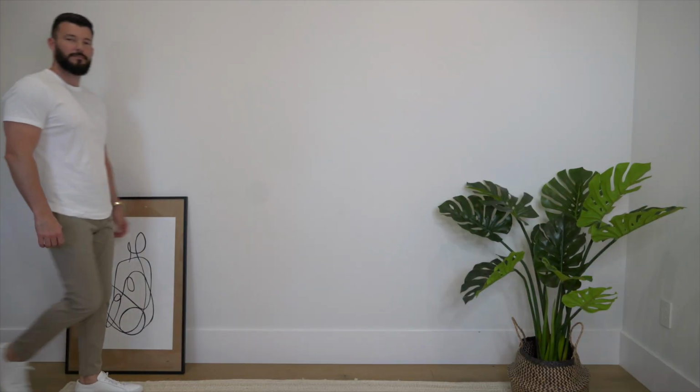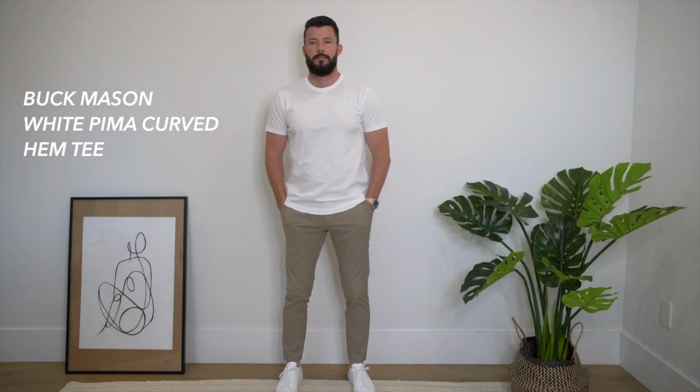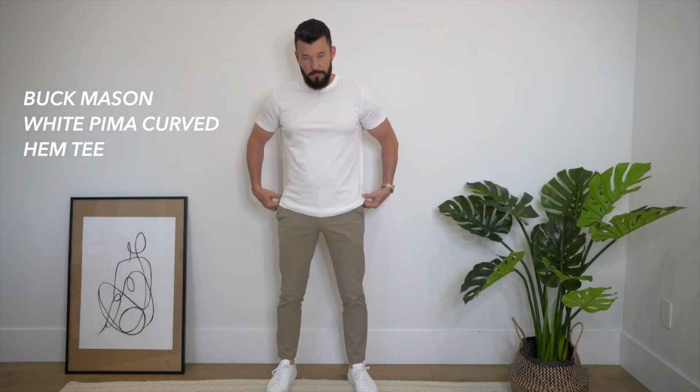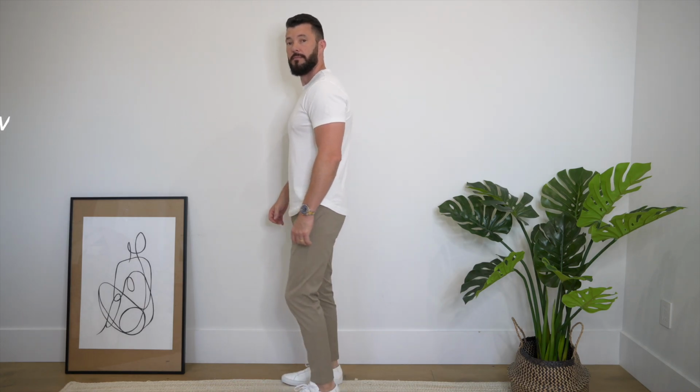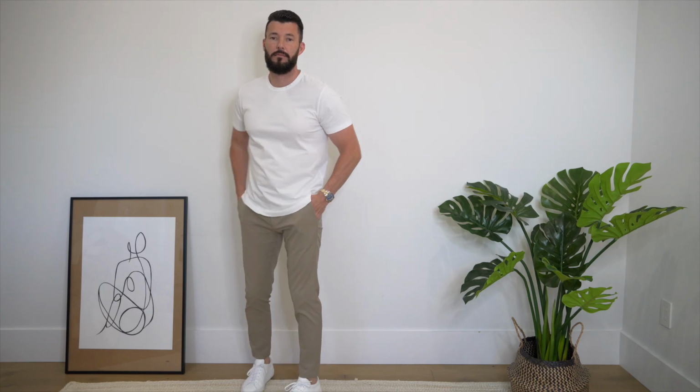Here I'm wearing the classic white tee and a Pima curved hem. You can never go wrong with a white tee, and this one fits perfectly. The sleeves are not too low, not too high, and it hits at the perfect length with deep cut armholes for a fitted look and a total range of motion. I love this white tee by Buck Mason.